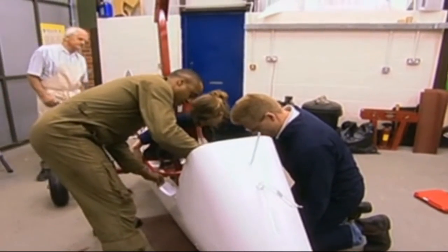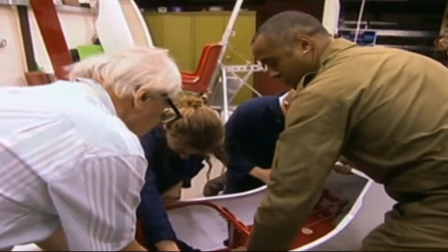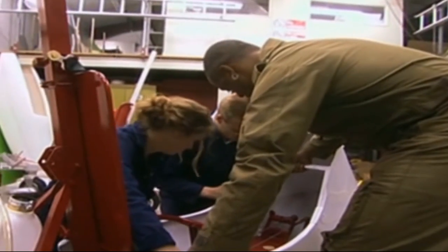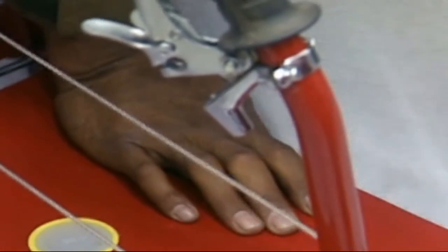Then they have to fit a brand new pilot's pod. The pod is the main body of the gyroplane. It provides a mounting for the instruments and protection for the pilot. It's been made out of glass fiber by a specialist, but getting it on proves a bit fiddly.